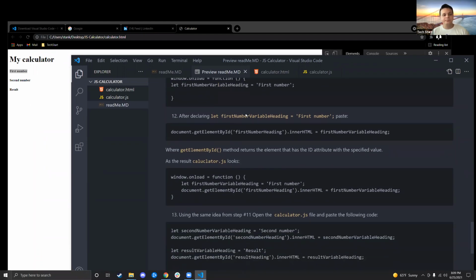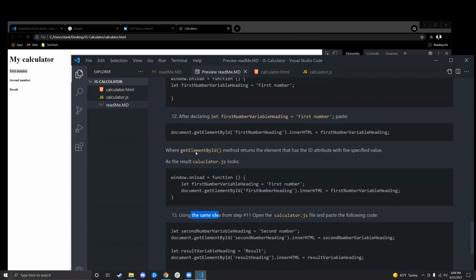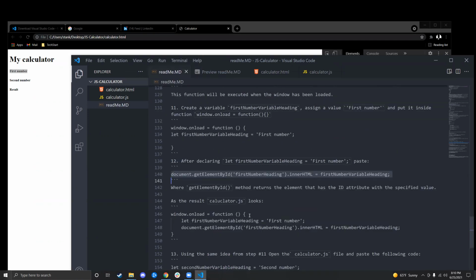Yeah. Okay, cool. So using the same idea from step number 11, we are going to paste the following code. So we go to our code.